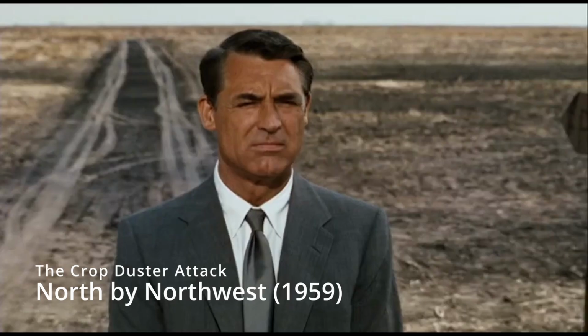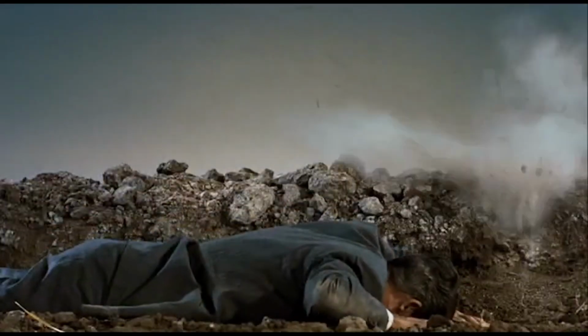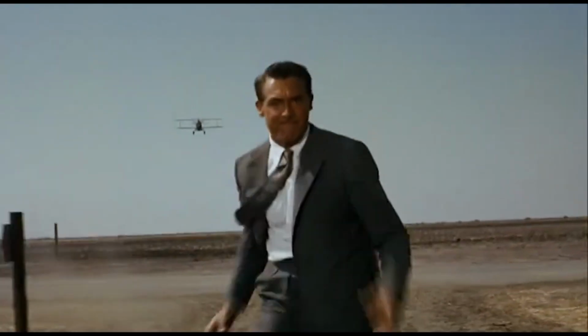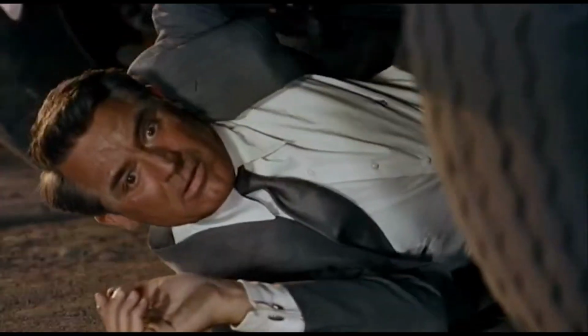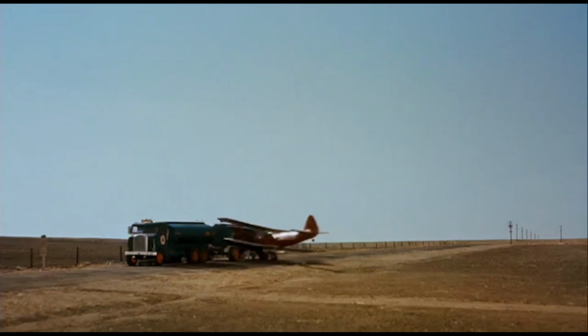Number 12, From North by Northwest, 1959. A farm plane attacks Cary Grant in the middle of nowhere for no clear reason. It's completely absurd. Who uses a crop duster as a murder weapon? Hitchcock turned a normal farm scene into a nightmare.